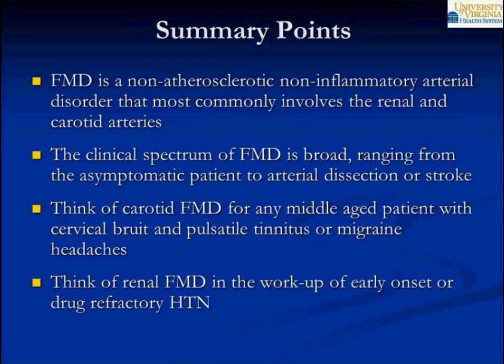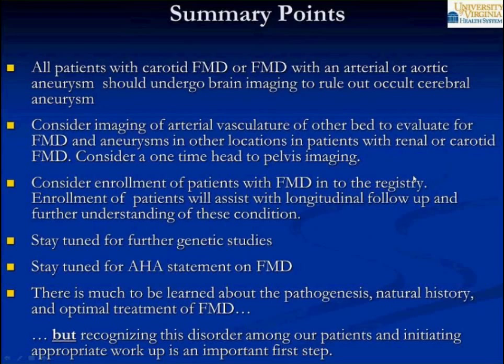All patients who have carotid fibromuscular dysplasia should certainly undergo brain imaging. In fact, what I would suggest is if you have any patients with fibromuscular dysplasia, consider at least a one-time imaging from the head to the pelvis, either with a CTA or an MRA. If you do find patients with fibromuscular dysplasia, please try to enroll them in the fibromuscular dysplasia registry, as this would certainly provide us more insight as we keep collecting more and more data on large number of these patients.